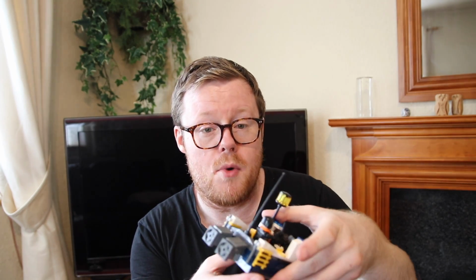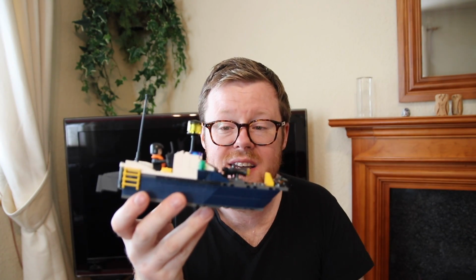This is the model, and at first glance, it doesn't look too bad. But then again, it is a little bit mismatched. The colours are quite vibrant, and I haven't stuck the stickers on because I think that gives you a better impression of what the model's actually like. Again, in the scheme of fake Lego, this is probably one of the best fake Lego sets I've ever made.